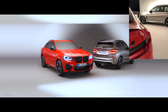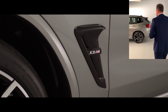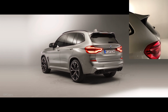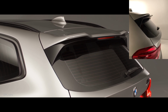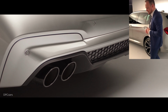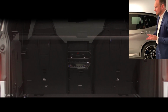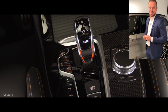So let's move on to the X3M. What the gurney spoiler is to the X4 is the bespoke rear spoiler of the X3M. This was created using input of our aerodynamicists as well as our designers. Obviously, it adds to the downforce in the rear, and it looks cool. So underneath, the vehicles are pretty much similar, so I'm not going to step into this detail. I suggest we fire the engine.